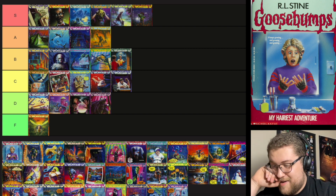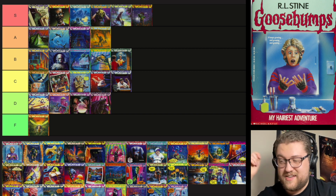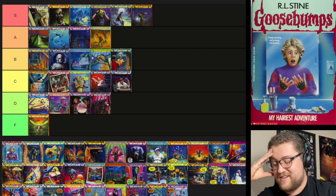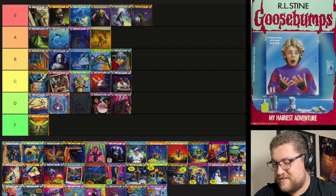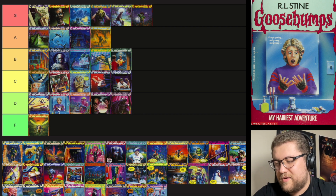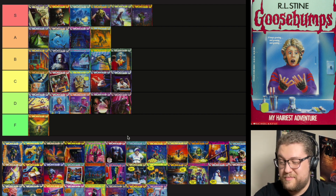What the heck? I remember the episode of this in the TV show. It's so dumb. It's just a kid gradually turning into a dog, which I guess is kind of a scary concept, but this cover was just a bit too goofy. I understand why you want to have some goofy covers to appeal to kids who might not be into the scarier stuff, but those ones just never caught my attention.